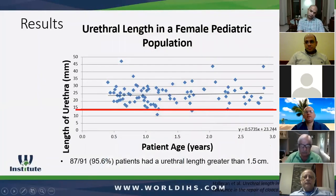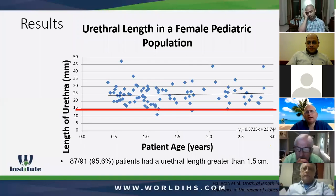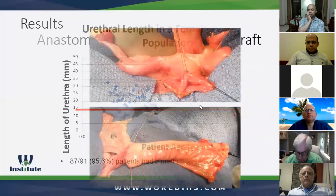All right, now this is a study that we did where we took normal children that were having a VCUG because they had a urinary tract infection. And you see here that almost every girl has a urethra at least 1.5 centimeters in length. So if you cannot guarantee a 1.5 to 2 centimeter urethra, you should not do a total urogenital mobilization. All right, next slide.